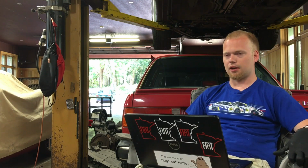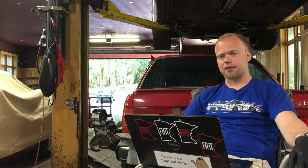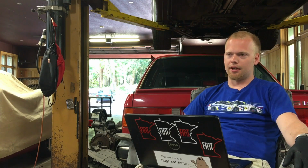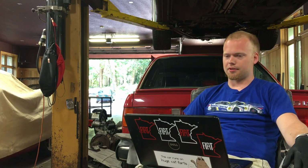The TU, so 93 to 95, better NA power, torque, just because they added Vanos. And those are, again, really reliable. If you don't cook them, they last forever. So a little bit lower revving, a little bit harder to work on, but still pretty easy and cheap. Boy, those engines are cheap.